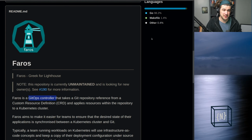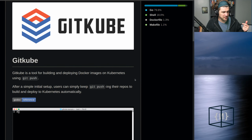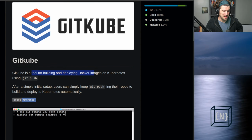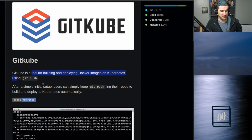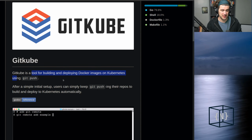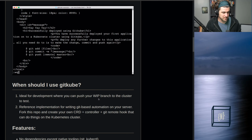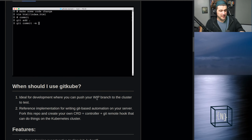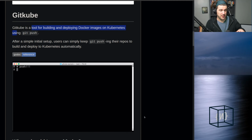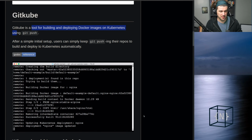I don't have a lot of experience in it, so I couldn't actually tell you too much more than that. And of course, there's GitCube. So this is a tool for building and deploying Docker images on Kubernetes using Git push. So basically, it's just another thing that sits with Git push, allows you to push straight to your Kubernetes cluster. So yeah, I find this GitCube to be really useful in development and just doing little quick things. It's actually pretty fast and simple to set up.